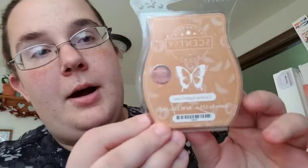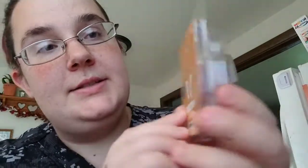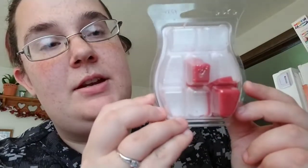I did get another one, but it was put in my goodie bag from the last football game. She was 1 point away from guessing the exact score, so that one was our scent of the month, Caramel Apple Craze. Which brings me to share with you guys, I also got a bar. Guys, this is what's left.